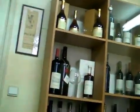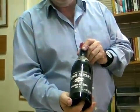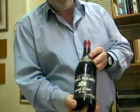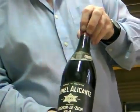Welcome to my office. This in itself is a mini museum. You can see here historical bottles. This is Carmel Alicante. This is a very historical bottle. In my opinion, it's nearly 100 years old. It's beautifully presented. It's got two labels and it's got the original closure.